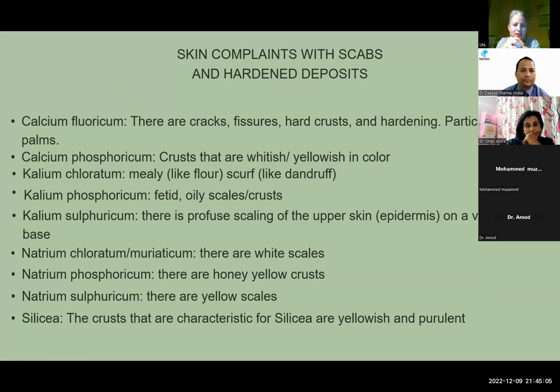Profuse scaling on the upper skin, on the epidermis, is kalium sulfuricum. Natrium muriaticum has white scales. Natrium phos has honey yellow crusts, and natrium sulfuricum has yellow scales. So quite interesting if you see the different natriums, what different expression they have on the skin. Silica, well, there are characteristics. They're yellow and usually purulent.